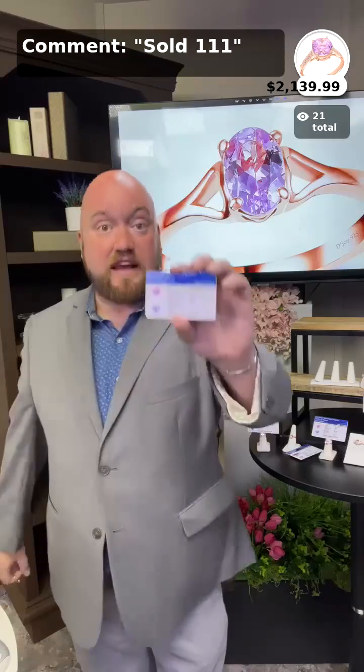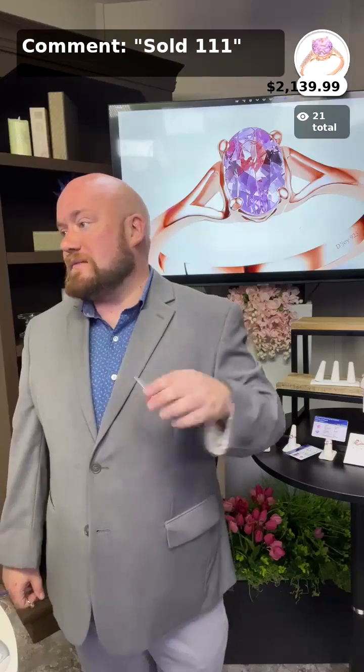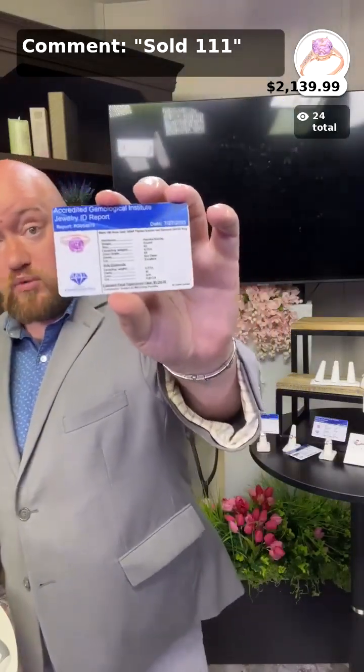This is another piece that comes with your accredited Gemological Institute Jewelry ID report. I can say that so fast right now from having said it so many times. I hope I'm not going too fast for you, but this is where you don't have to take my word for it. You can take an independent third party's word for it.